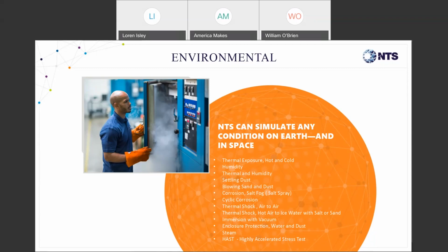Blowing sand and dust, the part's put in a chamber like a wind tunnel. We introduce sand and dust, can be at elevated temperature, but what we're looking for is entrainment of the sand and dust into the test part or an erosion of the coatings on the part.